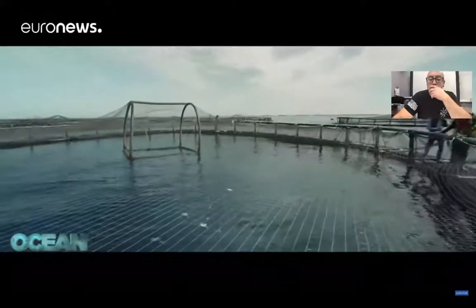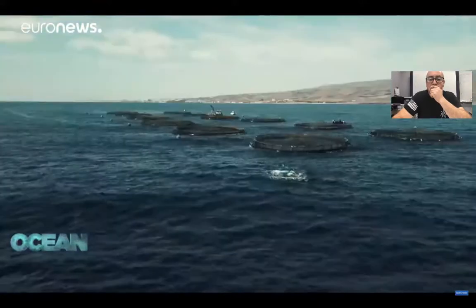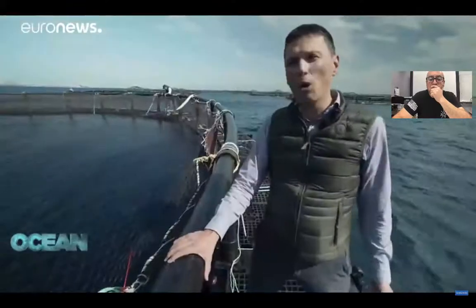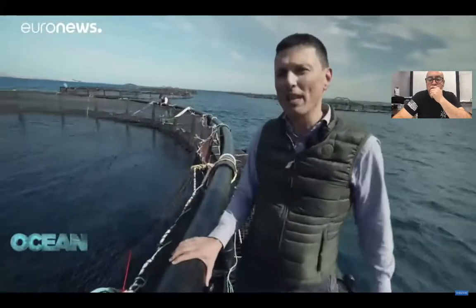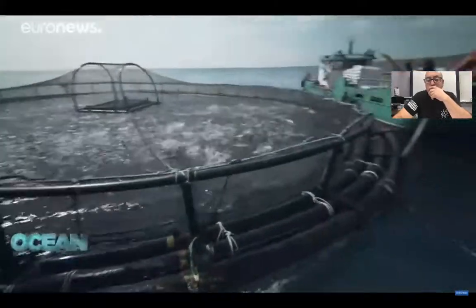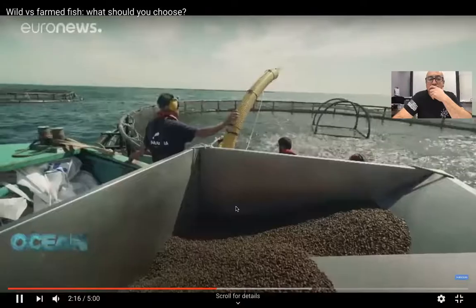We have a lot of currents, strong currents, we have a lot of waves. That means that we need to keep the structures in place. It means that there is a very sophisticated mooring system, grid system, everything connected, so we can really make sure that no matter how big the storm is, we're still in place. The production is tightly controlled in order to meet strict European food, water, animal health and environmental protection standards.